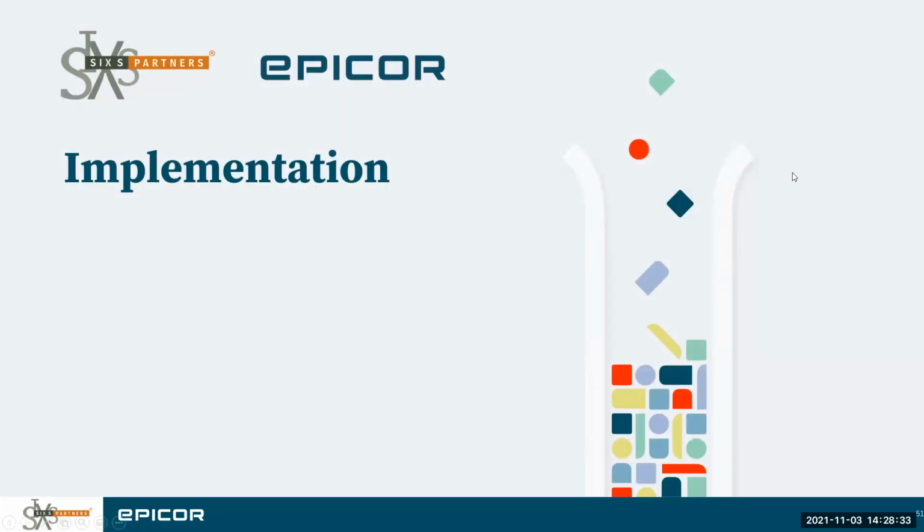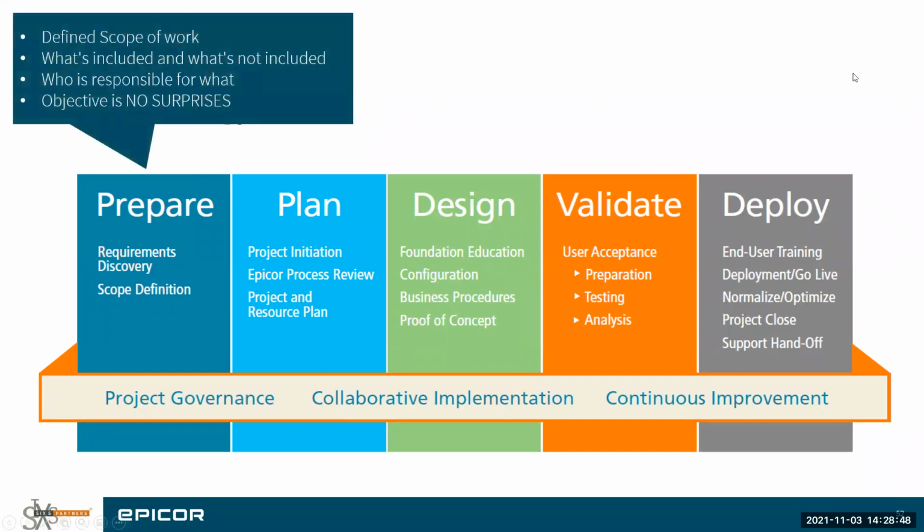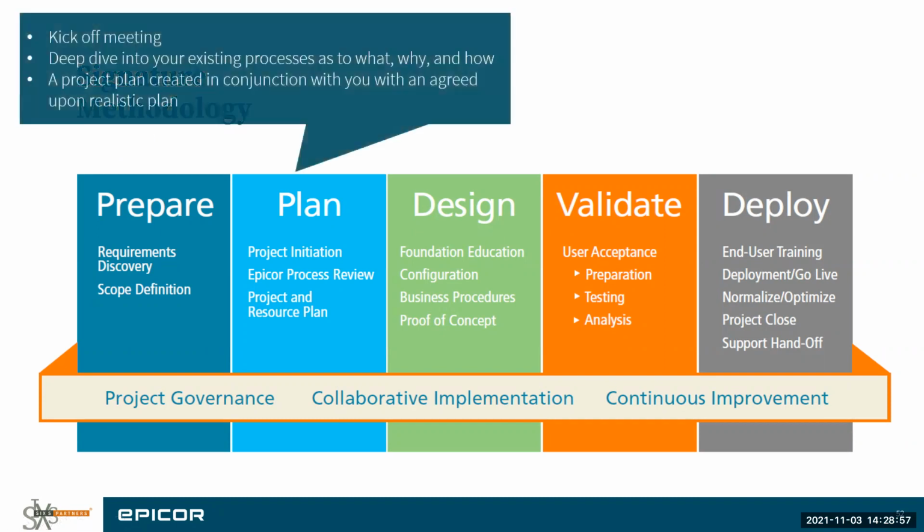That's it for service. I'm going to finish off with one slide on implementation, and then we'll open it to Q&As. So from an implementation standpoint of Epicor, we've got a 5-stage methodology: prepare, plan, design, validate and deploy. Prepare is really defining the scope of work, what's included, what's not, who's responsible for what, and the objective really is no surprises.